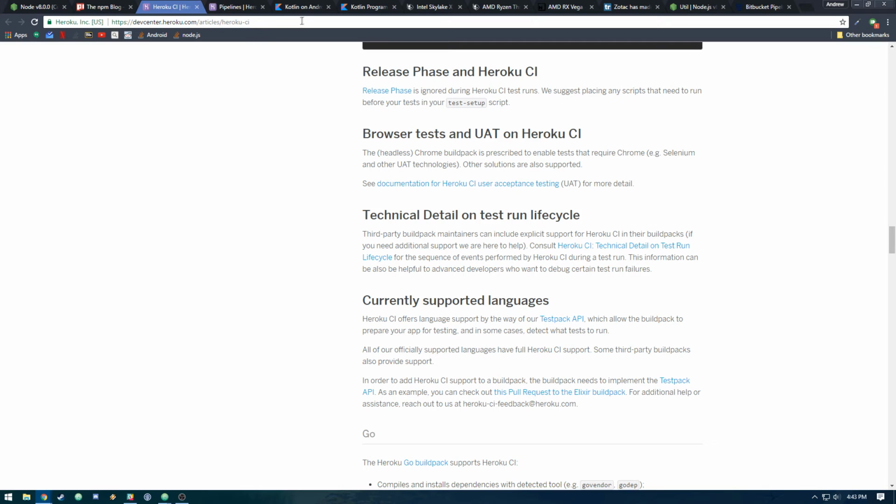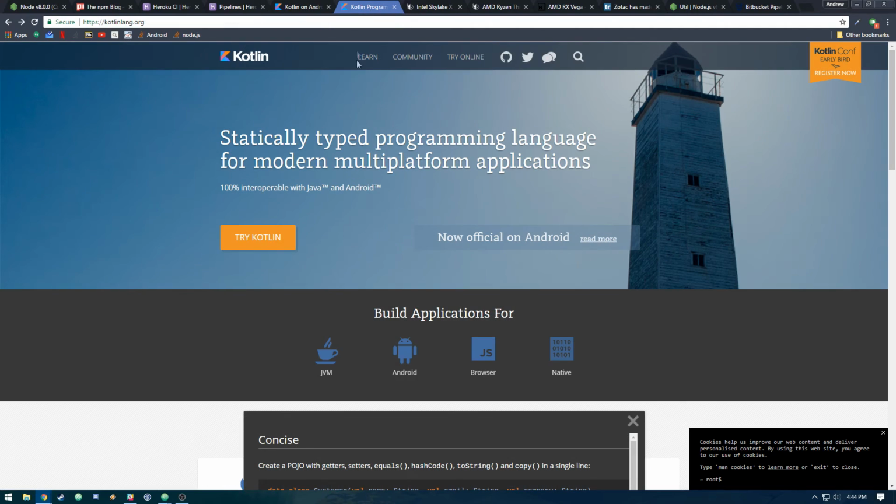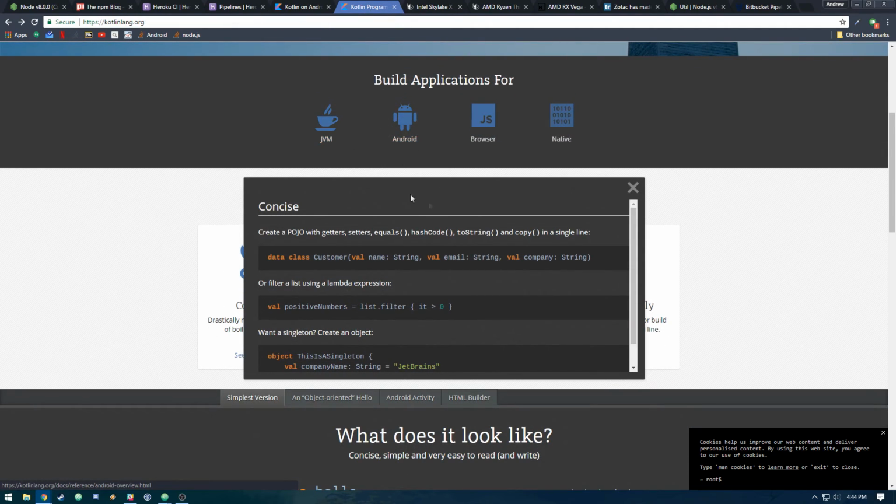Yeah. Next up, Google, a couple weeks ago at Google I/O, announced they're going to be officially supporting the Kotlin language for Android in Android Studio. Kotlin, I haven't been able to try it out yet. I think I'm going to for a project coming up, but it looks like a pretty neat language. It's a lot of functional stuff. It's Swift-like in a few ways. Swift and Scala. Yeah, and some of the syntax is just really concise.